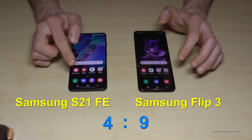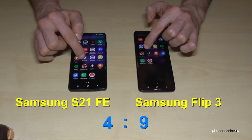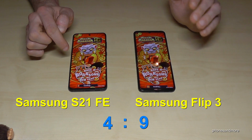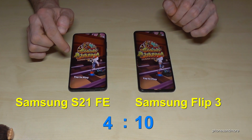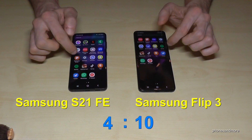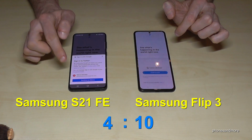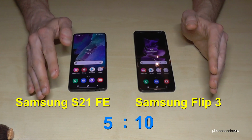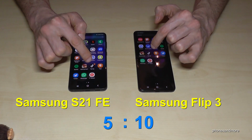So let's have a look now at Subway Surfers, also an all-time favorite. Point for the Flip. Oh yeah, point for the Flip. And let's go now to the last 2 points. We have Twitter. Point for the FE. Okay, now we will have the final one. I will check TikTok now. I'm logged in on both phones.